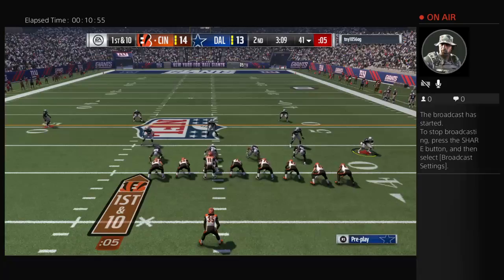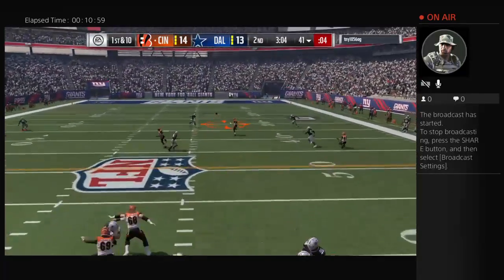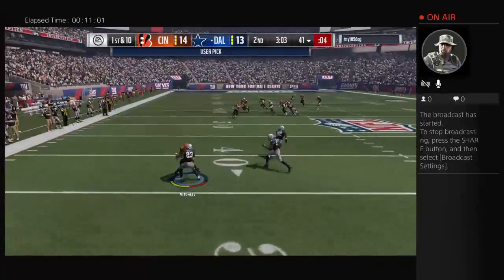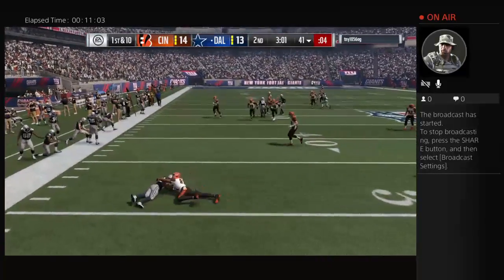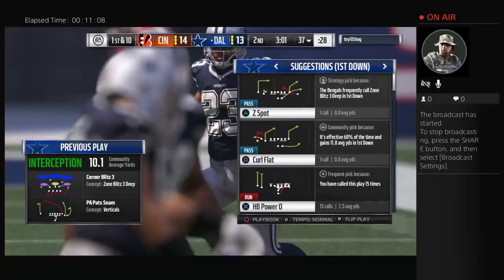And some changes here as the D-line separates some. Now a play fake here on 1st down. He rifles one that's intercepted. Picked off by Mike Mitchell. And his guys are going to get the football at the 37-yard line.